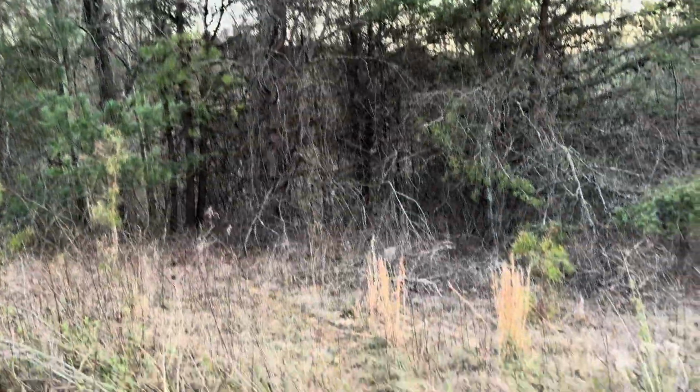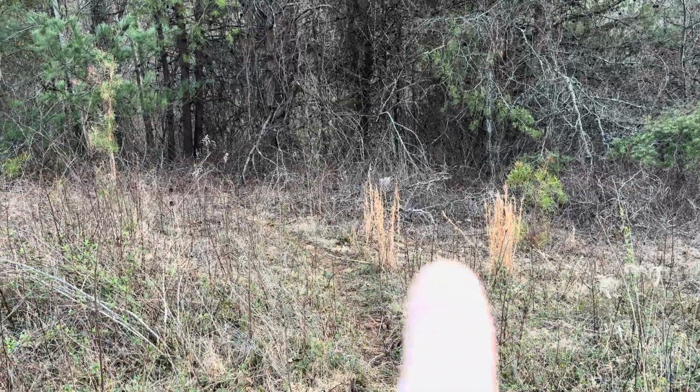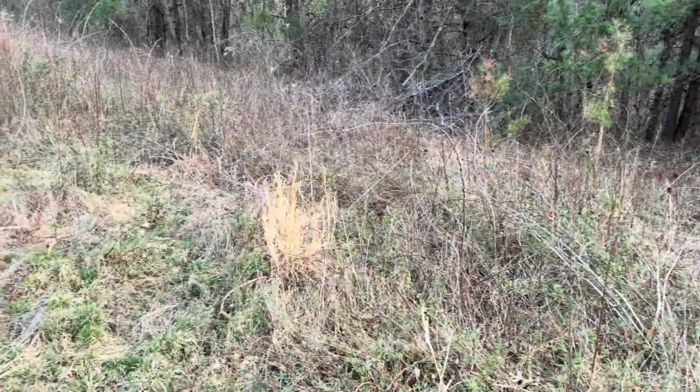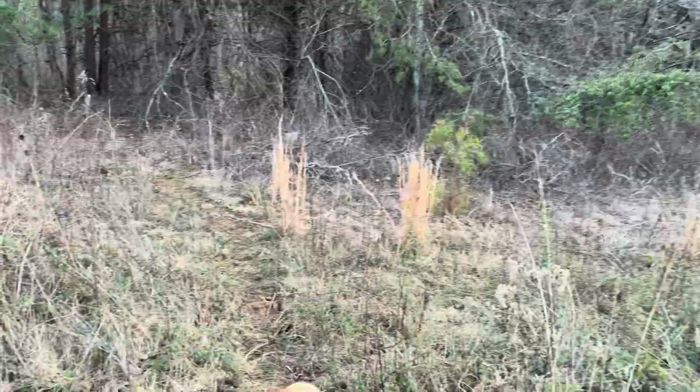Well, before we go there, those broom sedge blue stems, Andropogon virginicus, you see that in New England, Rhode Island a lot. That's where I see it most often, Connecticut too. But then the trees behind them are much different.